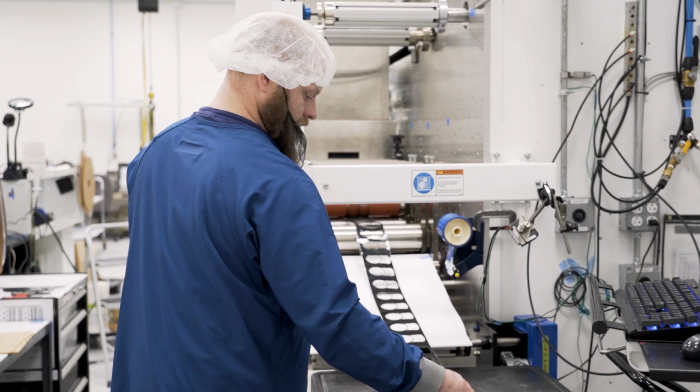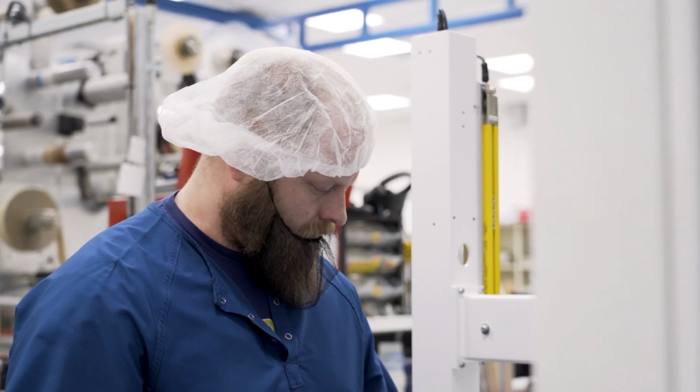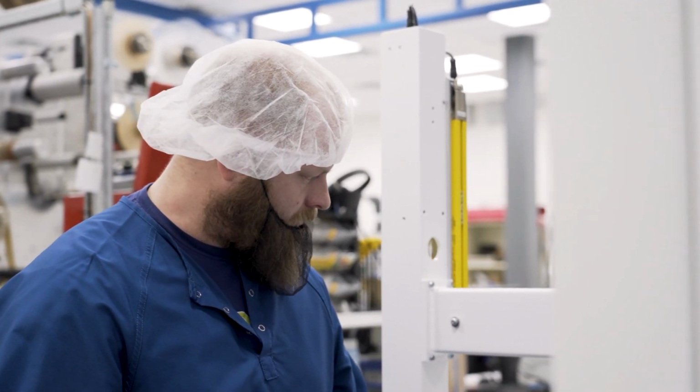Having an ISO certification with your converting partner is essential, especially in industries requiring extreme precision and strict manufacturing guidelines. ISO cleanroom certification ensures that your partner can meet the demands of your industry.